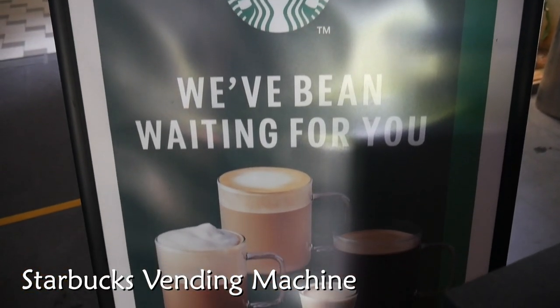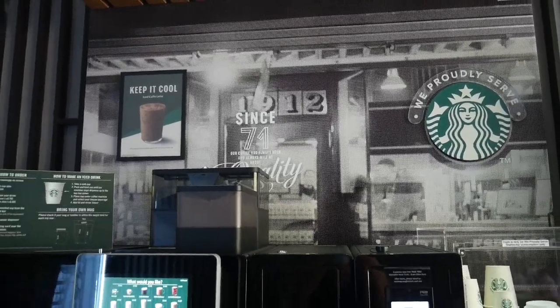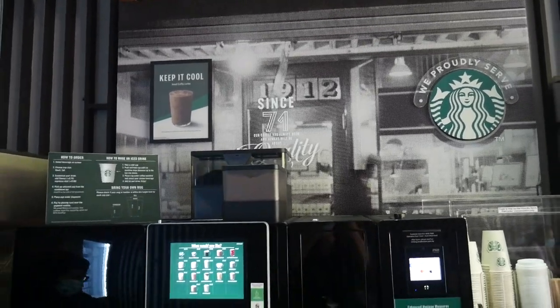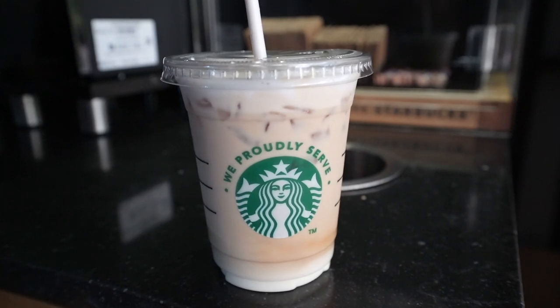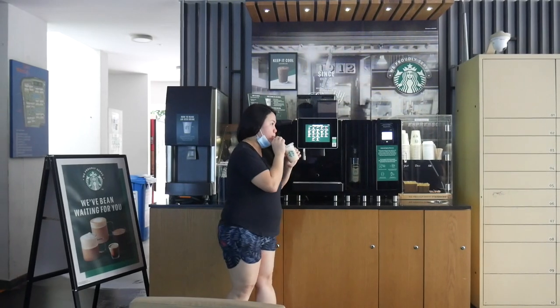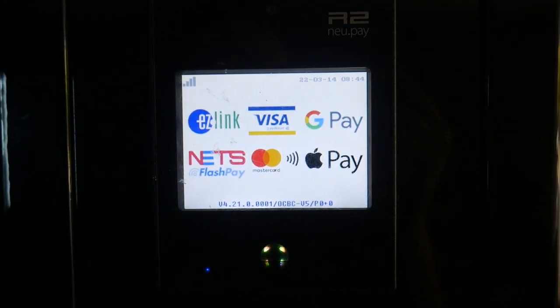Let's start the morning right with a cup of joe from a Starbucks vending machine. The very first machine opened in Bangkok, Thailand, and now here in Singapore. Locals can now enjoy their favorite coffee without going to the actual cafe, and it also has a cashless payment function. Here's how it works.